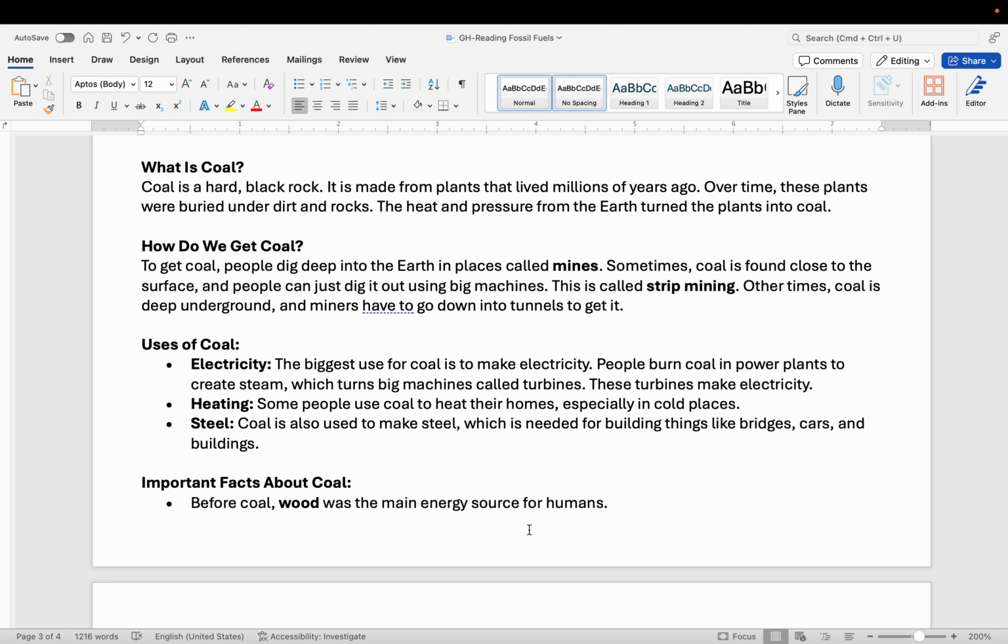Uses of coal. Electricity. The biggest use for coal is to make electricity. People burn coal in power plants to create steam, which in turn turns big machines called turbines, and these turbines make electricity. Heating. Some people use coal to heat their homes, especially in cold places. Steel. Coal is also used to make steel, which is needed for building things like bridges, cars, and buildings.